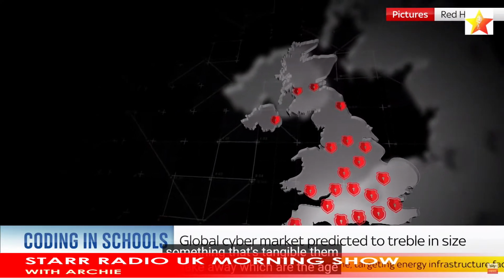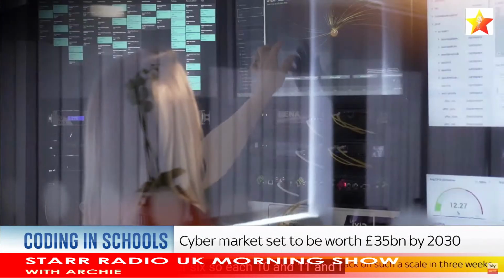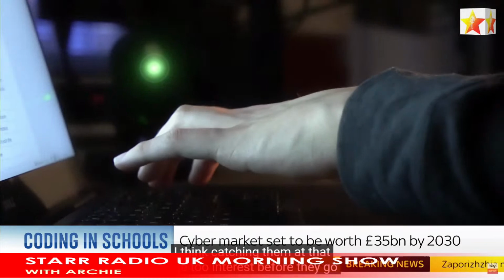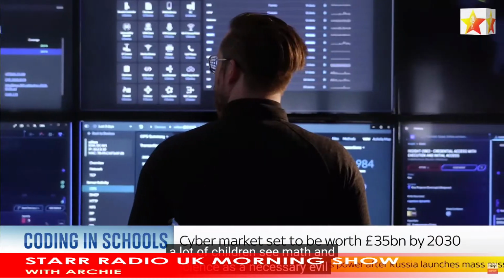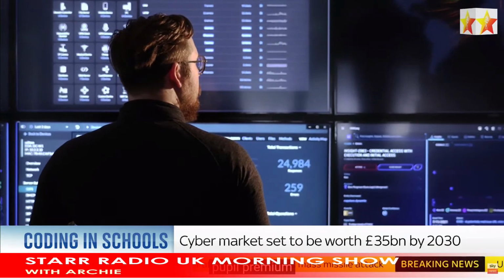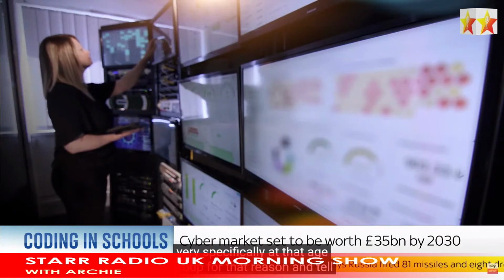And which are the age groups that you're specifically targeting? So we're targeting year 6, so age 10 and 11, and I think catching them at that age to stimulate interest before they go to secondary is really important. A lot of children see maths and science as a necessary evil, again, particularly in those schools where you have high pupil premium eligible percentages. And so we've targeted very specifically at that age group for that reason.